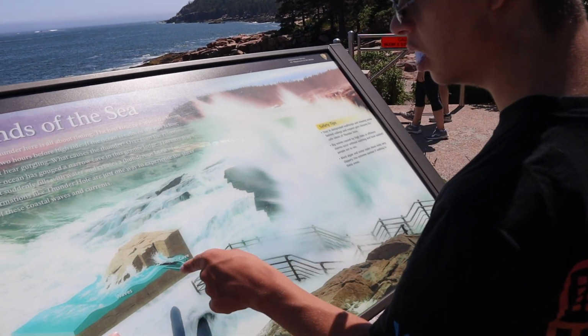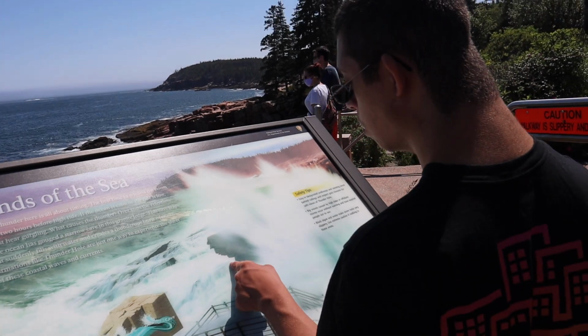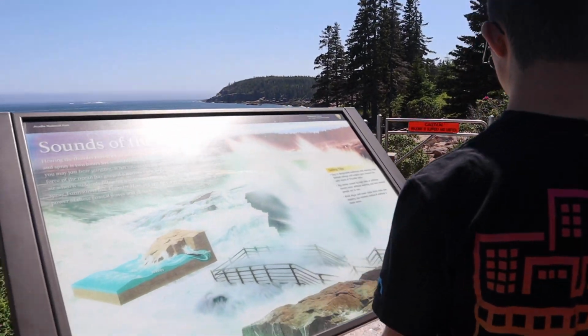It's downhill, a big water. Yep. Little one. Right here. It goes in the cave. In a cave. And then it whoosh. And what sound does it make? Waterfall. What sound does it make when it comes out? Boom. Right? Sounds like a big thunder? Yeah.